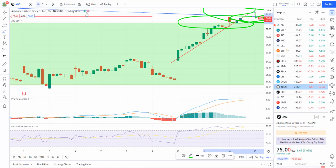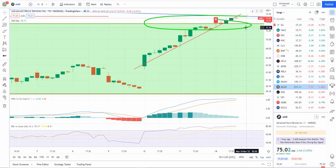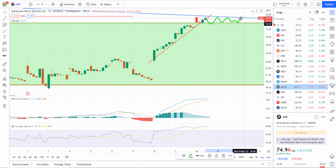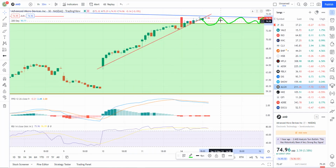When I roll down to the hourly chart, no real negative divergence yet on the hourly. So we could chop here for a little bit, but because I don't see any negative divergence really even showing up yet on the hourly, maybe it's got to grind around for a couple days and build that negative divergence, because I just don't see it yet. Now, if I get down to the 30-minute chart, we're starting to see that negative divergence showing up here.